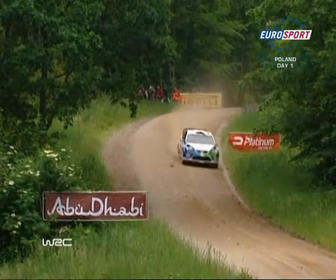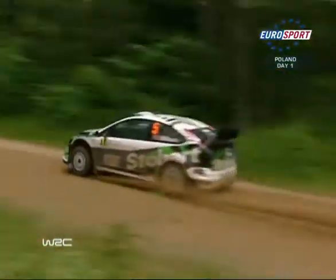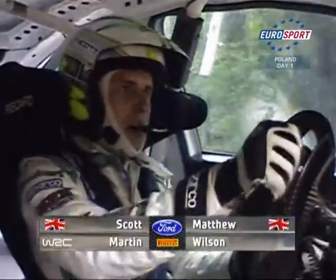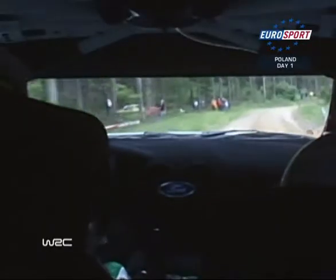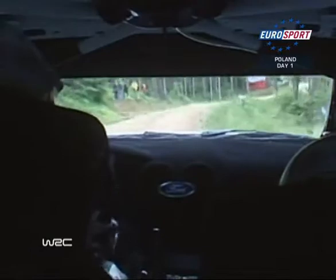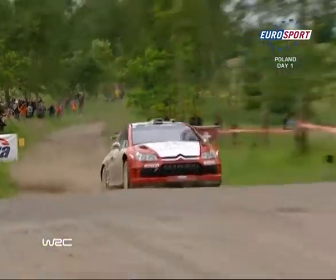Matt Wilson has been using the knowledge of co-driver Scott Martin, who has previous experience of Rally Poland, to help him on the high-speed forest roads. The British driver is steadily building his confidence and is still close enough to Ogier to mount a challenge of the Frenchman's position. Just outside the point-scoring places is Konrad Rautenbach.